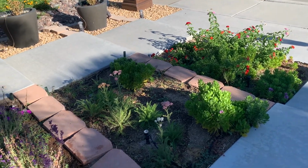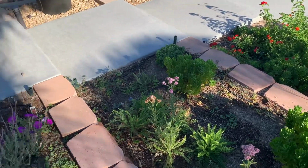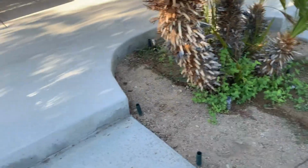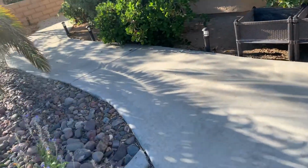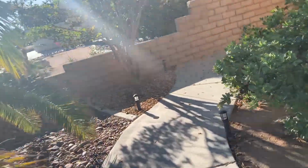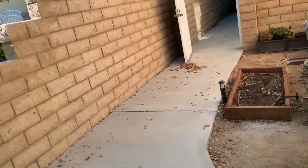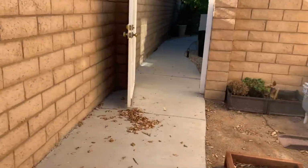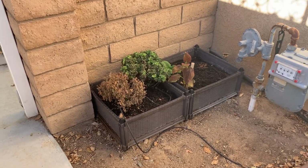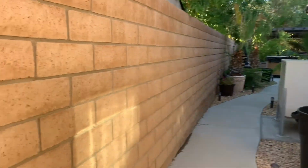My yarrow looks pretty. Ooh, it's a cool breeze. Okay, so anyway, my health wasn't great this past week. The weather was not really pleasurable, so I wasn't outside much, and I didn't even get my seeds planted.